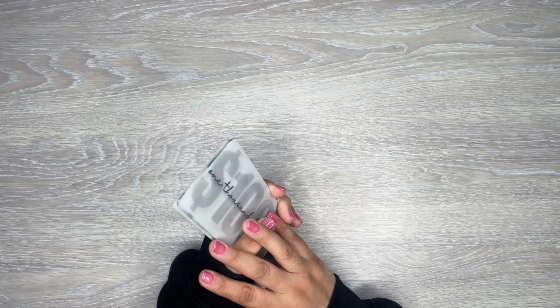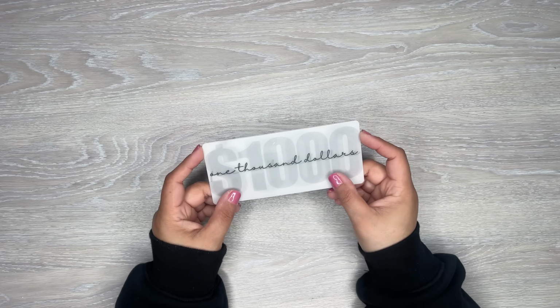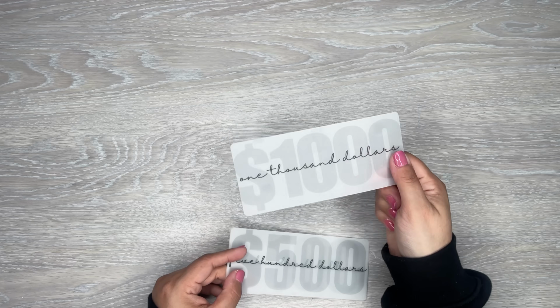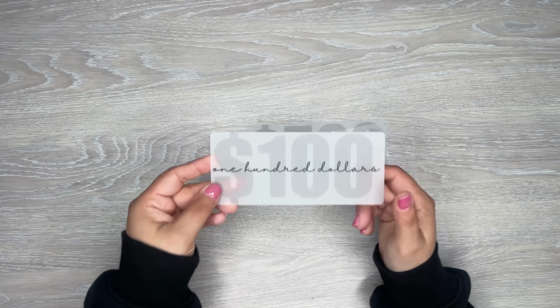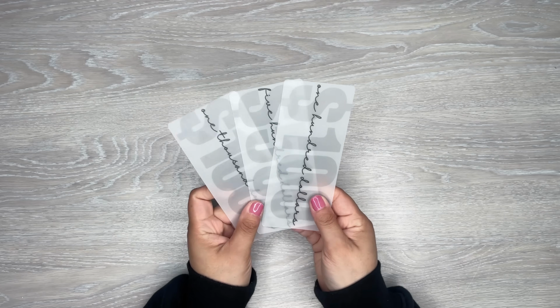And so I have three different products that I'm going to be selling. Two of them are placeholders. So I did very basic placeholders. Let's say $1,000, $500, and then I did a $100 one. So these are going to be sold in a pack of 3.